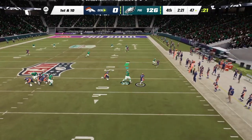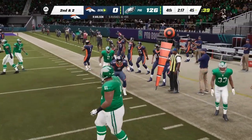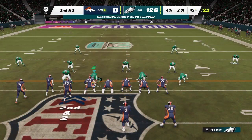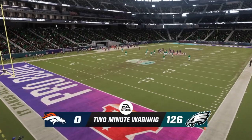Flush to his right. And he slides and covers up at the end as he's going to be able to pick up decent yardage. He'll get 8 on the scramble there. It'll be second and a couple. Just 2 minutes remaining here in the fourth quarter of what has been a one-sided affair.